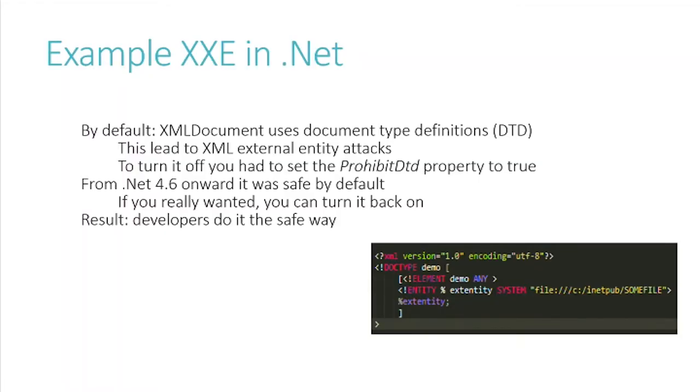Essentially, in there you can set any variable you want, and it could be somewhere on the file system, it could be somewhere on the internet, and it'll make those calls either to the file system or the internet. And that's pretty useful if you're an attacker because then you can read from the file system and all sorts of nasty stuff like that. So by default, because the XML specification says you can do this, you then have this happening. And attackers could just exploit that by default in .NET. But in newer versions of it, they just turned it off. And if you want to turn it back on, you have the option to do so, but it's safe by default. The easy way is the secure way. And yeah, just read from the file system for fun and profit.